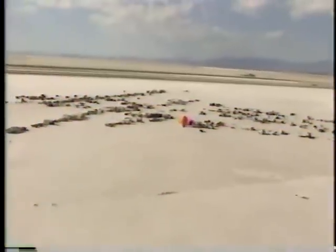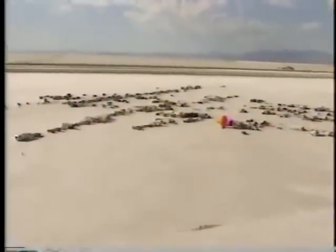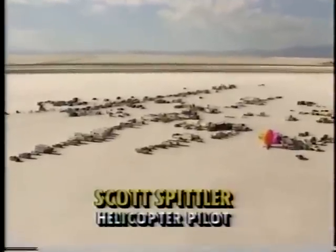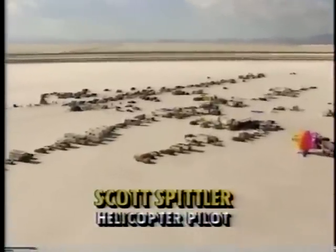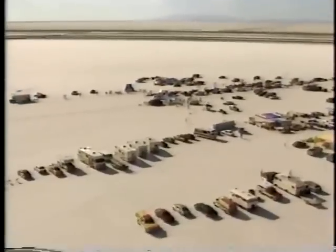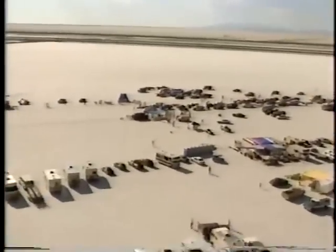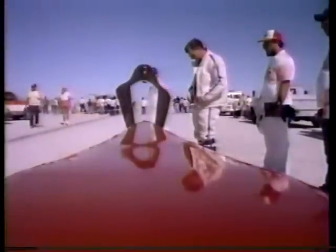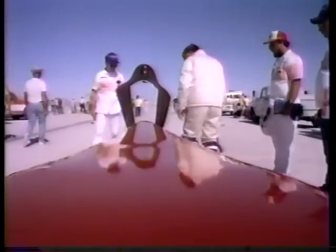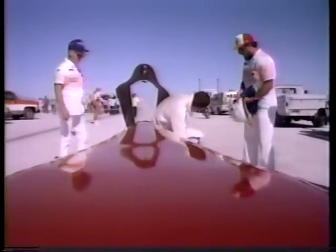Salt Flats, everybody. Peter Graves along with Rick Vesco, and you're seeing a magnificent picture from our fantastic helicopter pilot, Scott Spittler, who has driven here at Bonneville. Thanks for the great bird's eye view, Scott. And there you see the look of the McKeegan Schultz Streamliner as it gets ready to go. Rick, it's a beautiful car. I'm really jealous here. This is a beautiful car. It's probably one of my favorite.